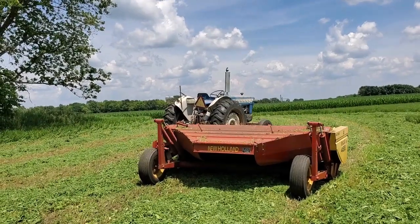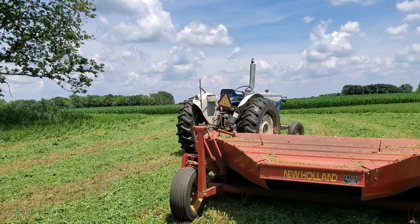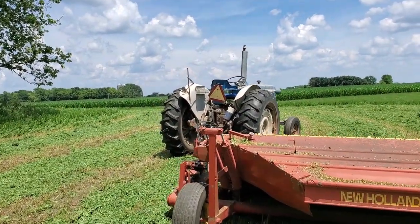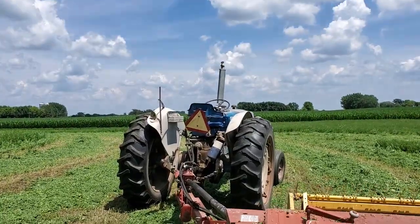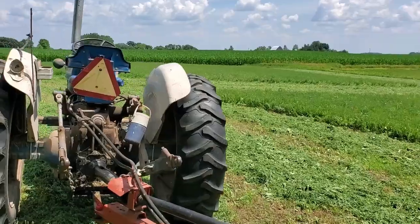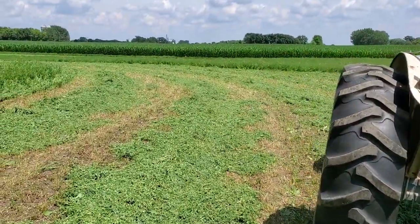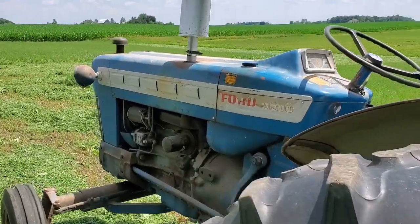I'm cutting hay with the Ford 5000 today. I actually like this better for cutting hay. It sucks it don't have a cab on it, but it's a smaller, more nimble tractor for making corners and stuff like that than the 7700. So, yep, I got my water jug right there today because it's hotter than fuck out today. It's 85 degrees and it's humid. Well, let's get to cutting some hay.